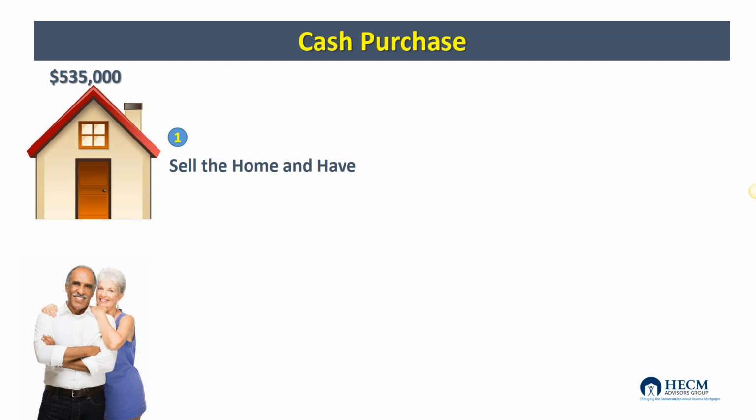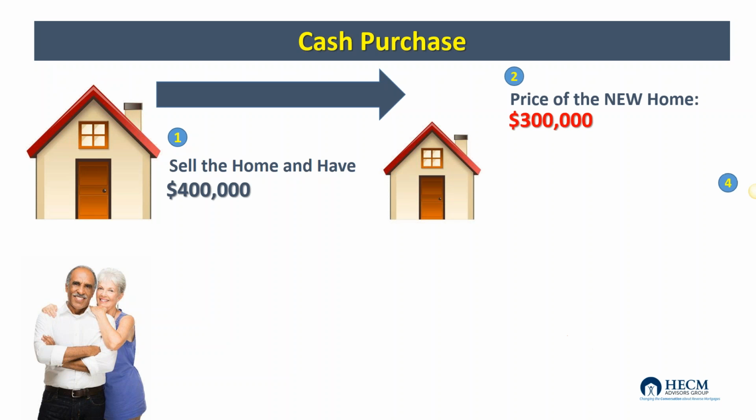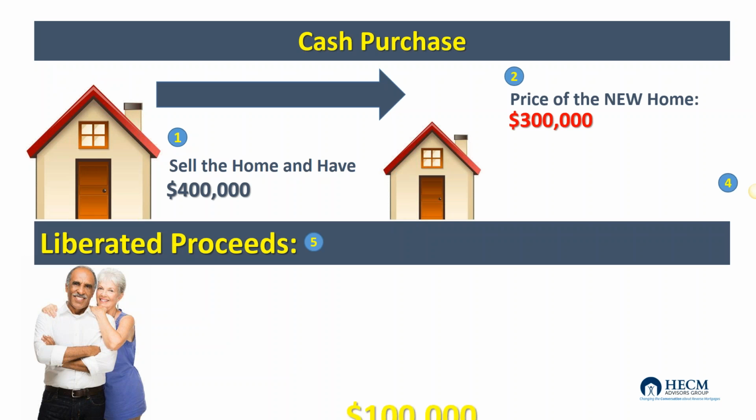I said to this client, great, if we sell your $535,000 home, we pay off your mortgage, you've got $400,000 left over. If we did nothing right there, we've created cash flow of $1,400. We've created money for you. And they said, you can move to a home that's $300,000. And they said, great, we'll pay cash, and we'll have $100,000 left over.